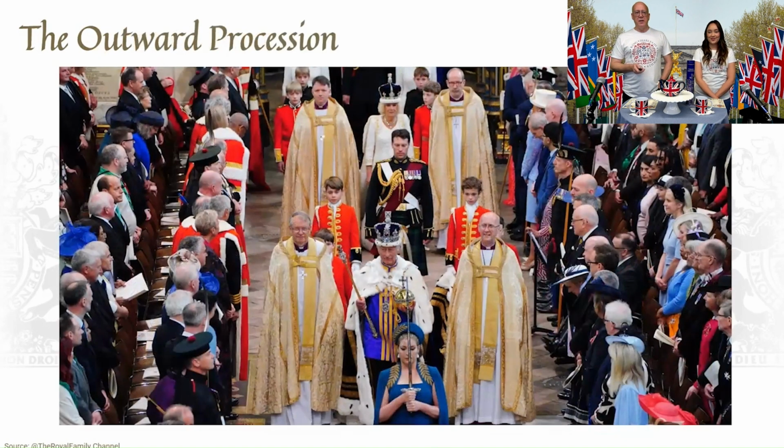And here we can see the King wearing the imperial state crown and the Queen leaving the Abbey, preceded by the jewelled sword of offering carried by the Lord President of the Privy Council and also leader of the House of Commons, Penny Mordaunt MP, and with the groom of the robes, Lieutenant Colonel Johnny Thompson, between them.